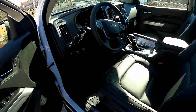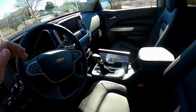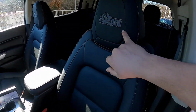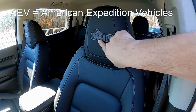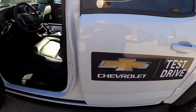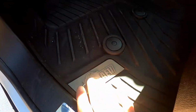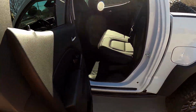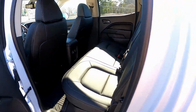Let's see what it looks like in the interior. Now, in the interior, it looks like your standard Colorado. It's not really a lot to speak of on the inside. You do have the AEV Bison stitching on the headrest. That's really cool. Oh, and the floor mats. Check out the floor mats. It's got the Bison on the floor mats, too. So you got a few light interior touches on the Bison. Very sparse backseat. You do have a couple of charging ports, though, which is very nice.